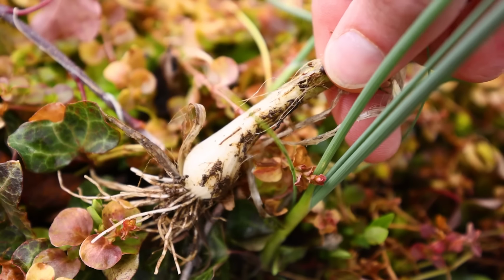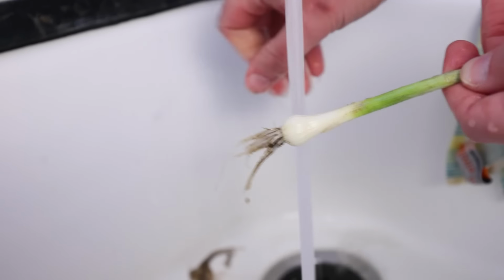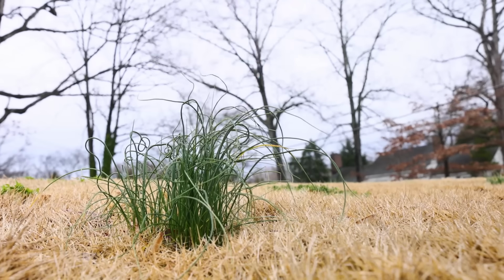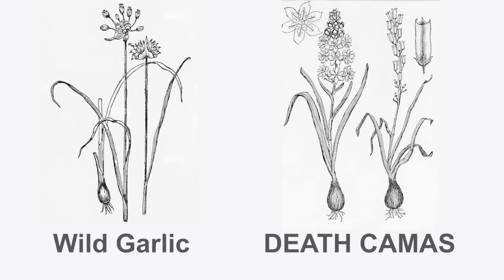Smaller than a modern domestic variety, but still totally edible and quite tasty. Actually, I think it's a bit stronger and more peppery than domestic onions and garlic. Maybe not great for eating raw, but those pungent sulfuric compounds at least tell me that I am actually eating some kind of edible allium, and not a deadly poisonous plant that just happens to look like an edible allium. Wild alliums can look almost identical to a number of plant species known commonly as death camas, and they are as bad as they sound.